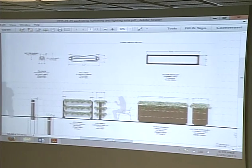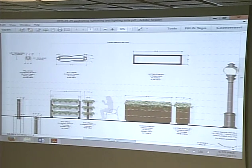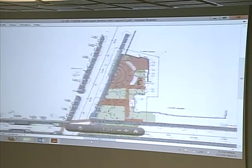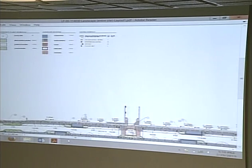Here we're showing two options for the eateries. So I'm going to flash back quickly to my other image, and we'll zoom in here.